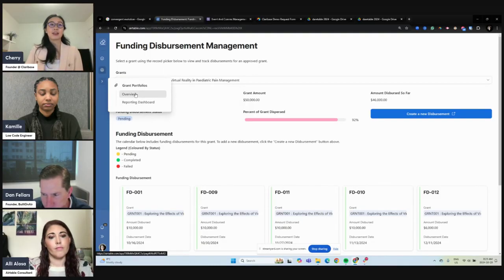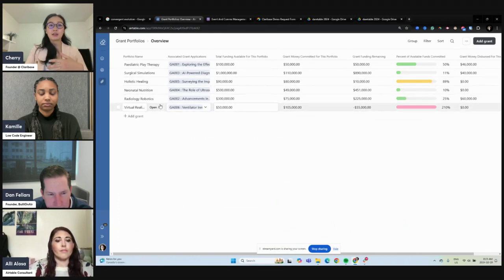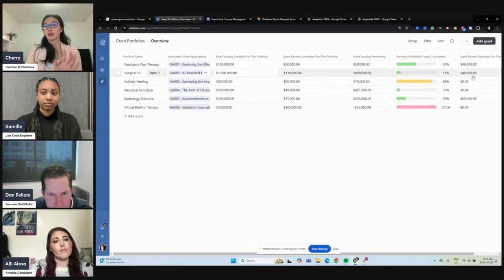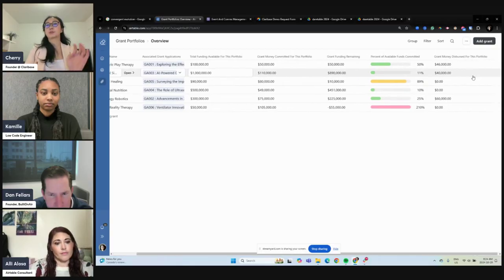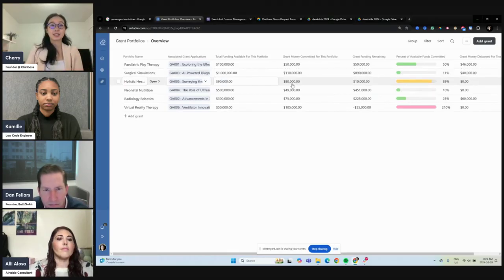And then we've got this grant overview, so you can see through all of your different portfolios, whether it's different faculties within the field of medicine or specific topics. You can see how much funding was allocated, how much money was committed, how much funding is remaining, and also just the amount of money that's been dispersed. And I think the beauty of Airtable is that it ties all of these processes together.